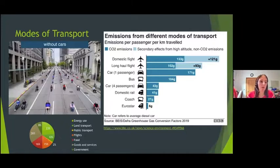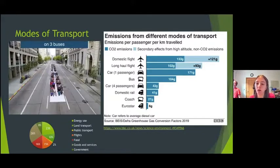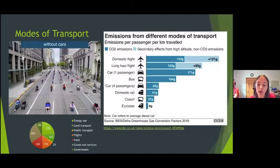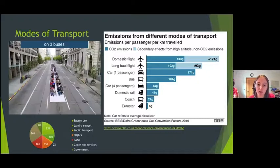So yeah, transport. Again, a couple of recycled slides here from Ewan's presentation in October. But this bar chart is just really useful, and it gives some figures to some otherwise quite obvious points. It shows the carbon dioxide emissions per person per kilometre for different forms of transport.